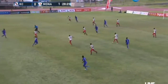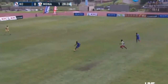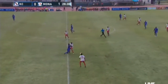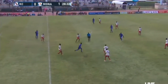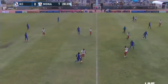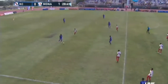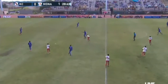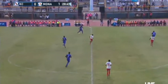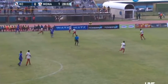Ball from Pusey. Owen Ewart. It's not happening for Kingston College in the final third. They're not as sharp as they normally are, and giving the ball away tends to break down once they get there. Looks like they've run out of ideas. And Donald, the Mona coach, said he did do his work on this Kingston College team coming into this game. So far, so good.